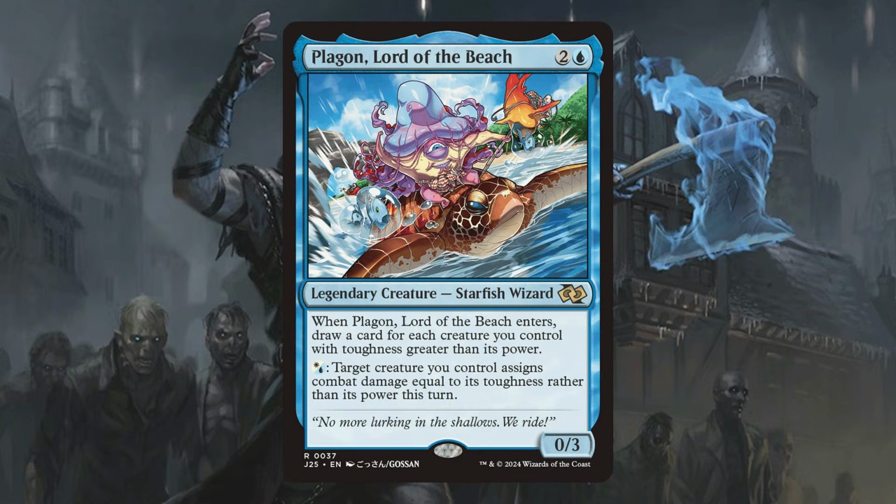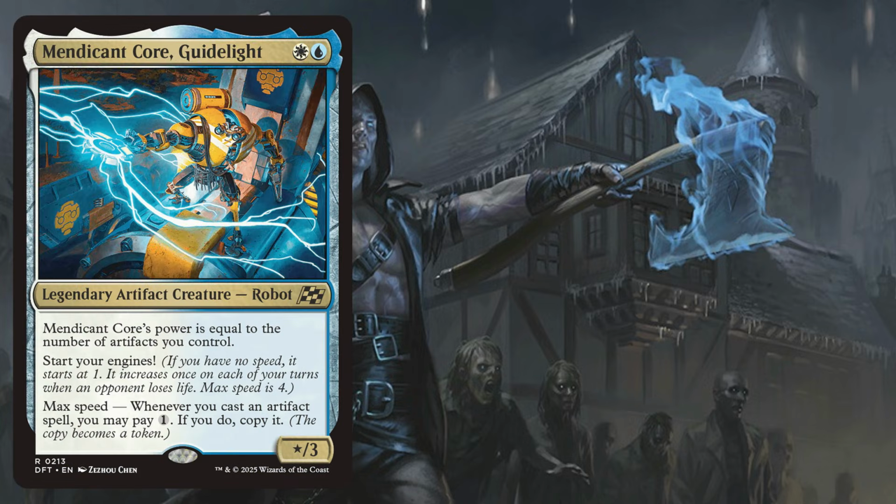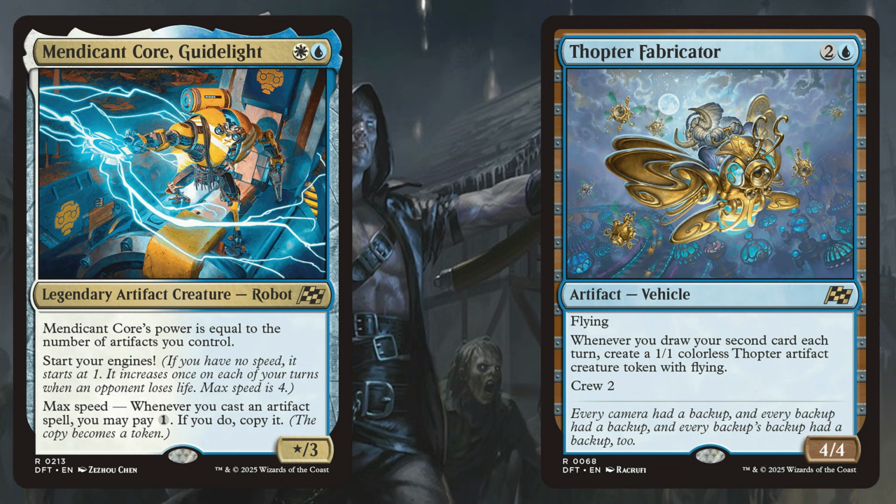Over in regular Commander, Shorikai, Genesis Engine is still a very popular commander, and it's in the 99 of some builds like Ezuri, Claw of Progress, Master Sleuth, and Marneus Calgar, for example. As you can imagine, Aetherdrift is impacting the price here too due to its vehicle focus. Some players are adding Shorikai to commander deck lists around this card preview from Aetherdrift, Mendicant Core, Guidelight, and this card will be good in Shorikai builds too, along with other new cards from Aetherdrift like this one, for example, Thopter Fabricator.